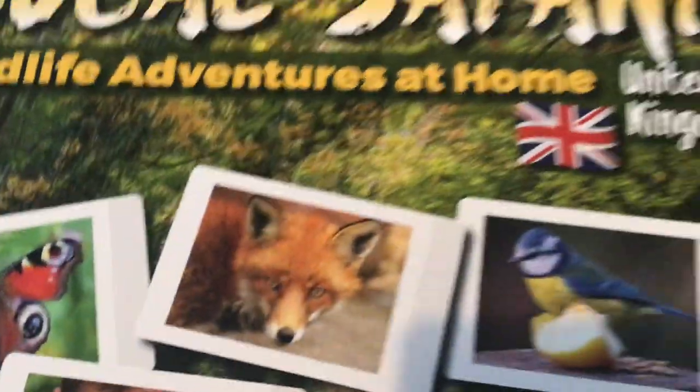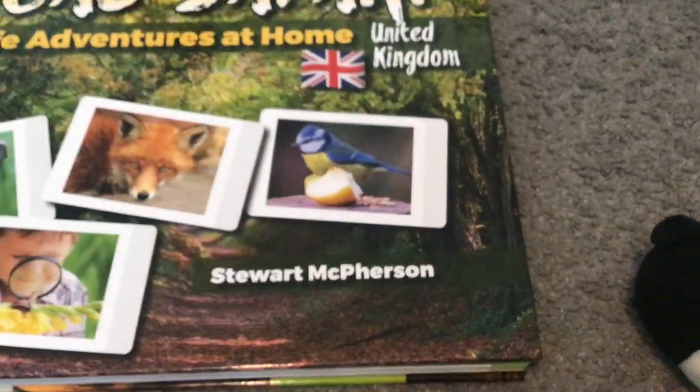Next book is coming up next, which is The Local Safari: Wildlife Adventures at Home, United Kingdom by Stuart McPherson. I'll lend it to you if you want.